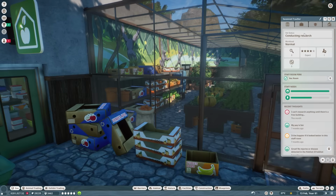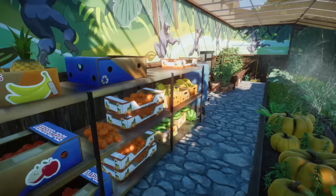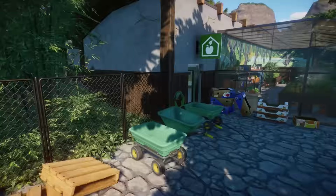Oh man, I totally forgot about this area. Look at this. The greenhouse is so cool. If you have not seen this one and you want to use it, you can download it, and the particular parts, you can download them all from the Steam Workshop. So definitely go and find that collection list.